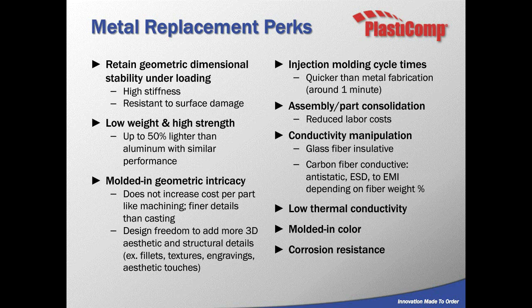Also, you want to think about the low weight to high strength ratio. The reason a lot of people use aluminum is because they want to go lighter weight. And we're actually 40 to 50% lighter than that using long carbon fiber. I also recently did another calculation to compare with magnesium, and the long fiber was actually 18% lighter than magnesium. So if you're looking for that cutting edge over, let's say, the rest of the market, this is where you want to go.